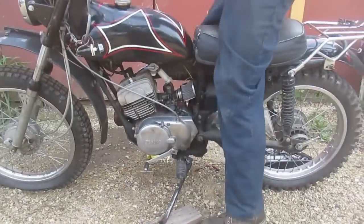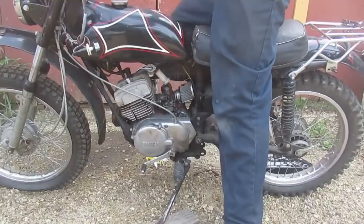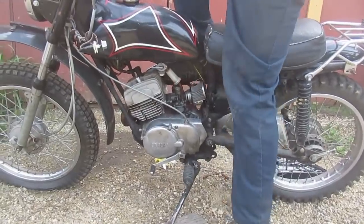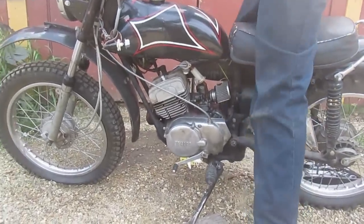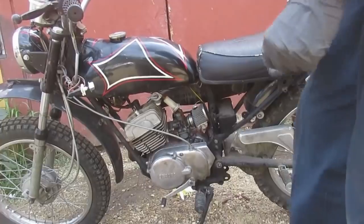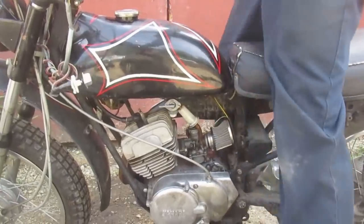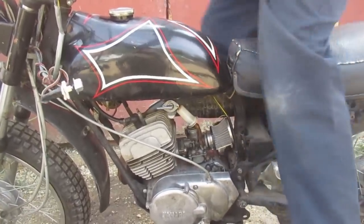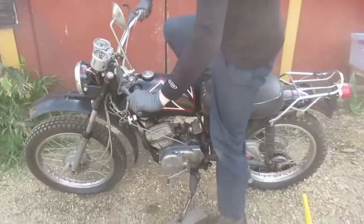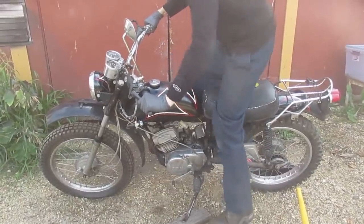Okay, attempt number one. I don't know. Seems like it should have gone by now. Try the other plug, I guess. Well, that was the second plug. Join us for attempt number two sometime later. Okay, we primed it with a little gas. Let's see it. Was that a sound? Sounded better, didn't it?